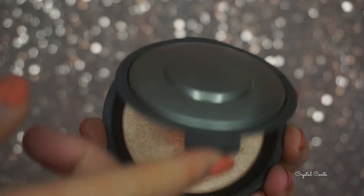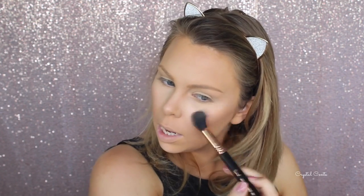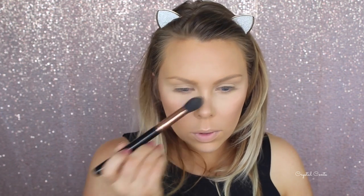I'm gonna take Becca's Champagne Pop to highlight today. So on the nose, down the cheekbones, and Cupid's bow, and also on the little dip on the nose there.